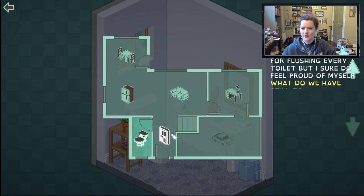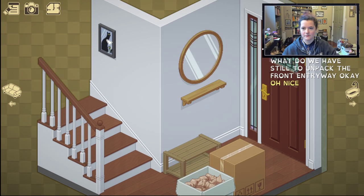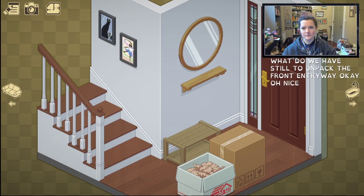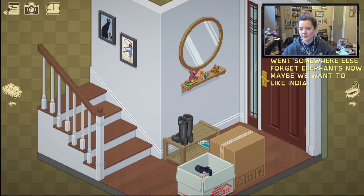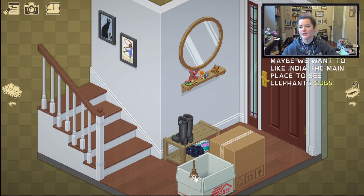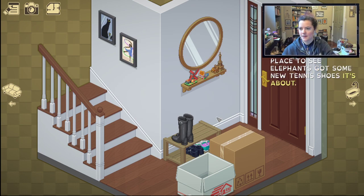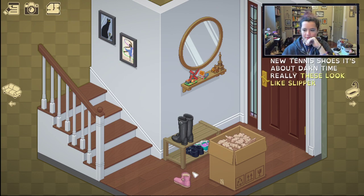What do we have still to unpack? The front entryway. Okay. Oh, nice. That's cute. Oh, we went somewhere else. We've got elephants now. Maybe we went to, like, India. A mean place to see elephants. Got some new tennis shoes. It's about darn time, really. These look like slippers. Yeah.